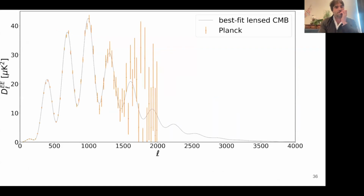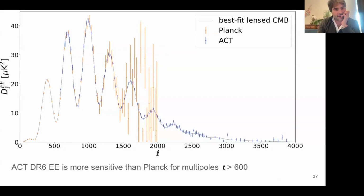Okay, this is probably where we have the most impact. So this is the E power spectrum as measured by Planck. And if you go to the next slide, you will see what we are adding on top of this with ACT. And here you can see that not only are we improving on small angular scales, but even on intermediate angular scales, so around L greater than 600, we are very competitive with or better than the Planck measurement.